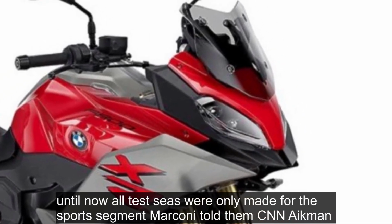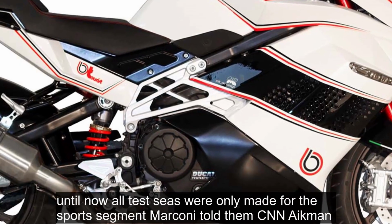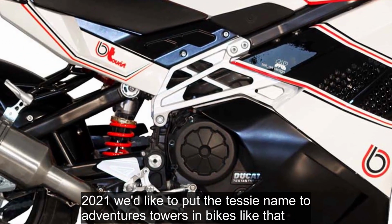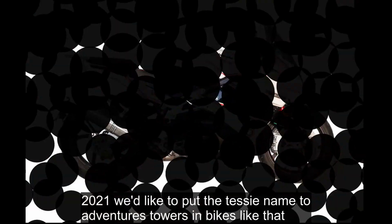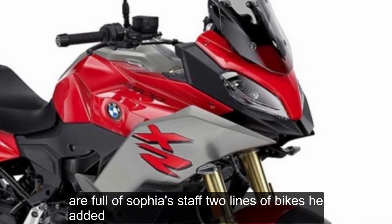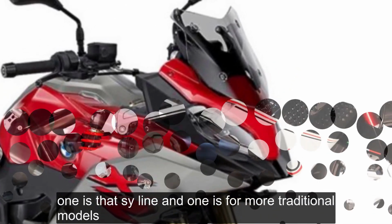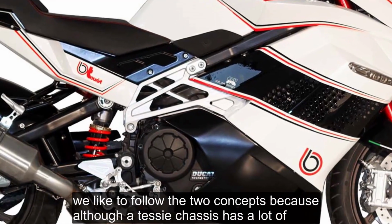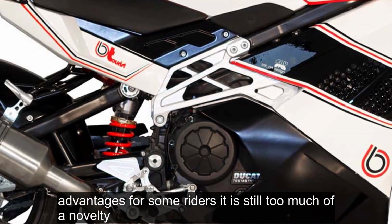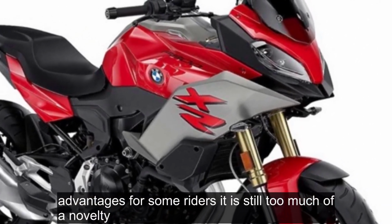Until now, Tesi were only made for the sports segment, Marconi told MCN at EICMA 2021. We'd like to put the Tesi name to adventurers, tourers, and bikes like that. Our philosophy is to have two lines of bikes, he added. One is the Tesi line and one is for more traditional models. We like to follow the two concepts, because although a Tesi chassis has a lot of advantages, for some riders it is still too much of a novelty.